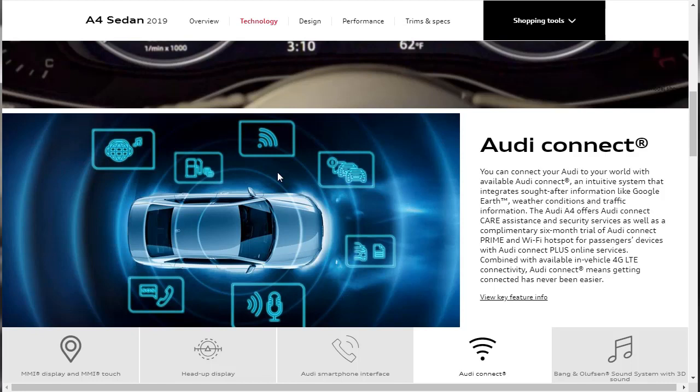Audi Connect gives you sought-after information, they say, like Google Earth, weather conditions, and traffic information. It also offers Audi Connect Care assistance and security services. This gives you a Wi-Fi hotspot and things like that. So it sounds like something I might want, but it also sounds like something I could easily skip.